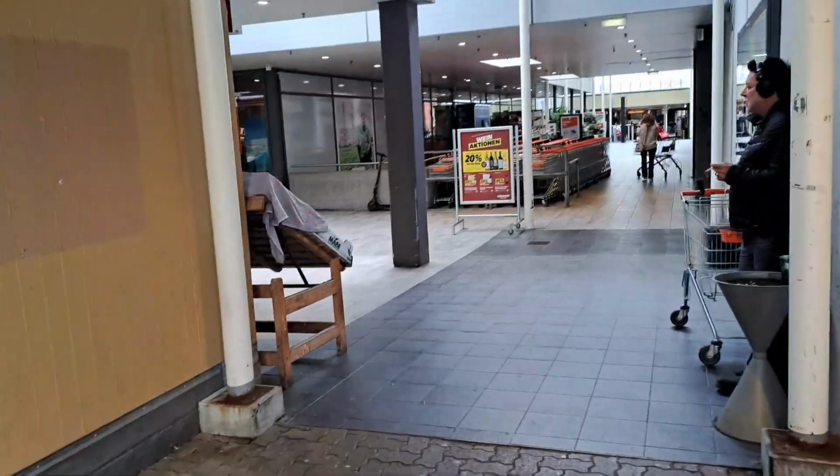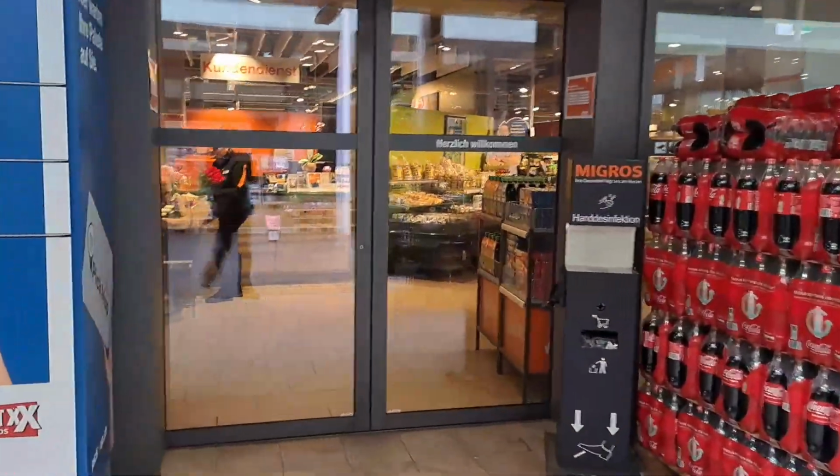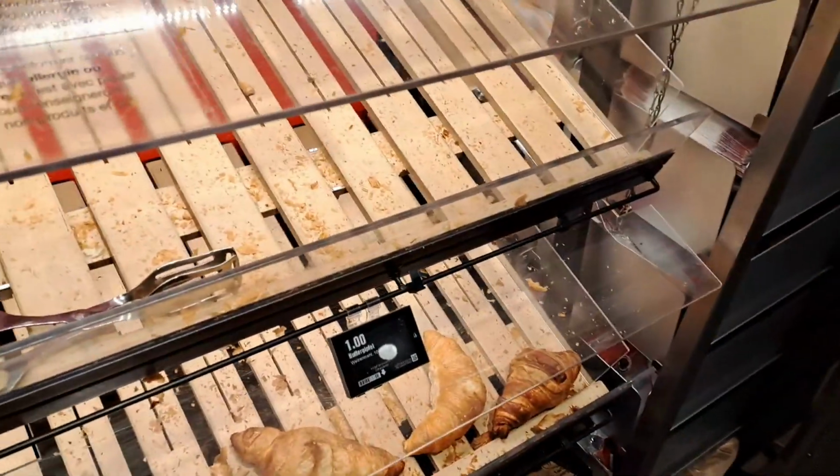Anytime I do any of these quick cuts, it's because I'm trying to avoid bothering people. And yes, I'm walking and I'm not the best photographer, so things are a little lumpy. Boom, boom, boom, boom, boom.